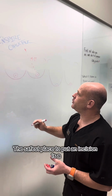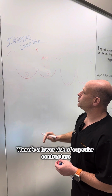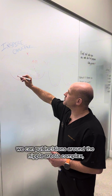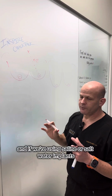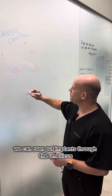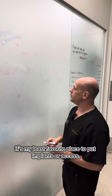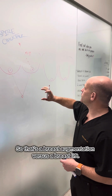The safest place to put an incision is a 4 centimeter incision at the inframammary fold. There's a lower risk of capsular contracture and a lower risk of infection with that incision statistically. However, we can put incisions around the nipple areolar complex, up in the axilla, and if we're using saline or saltwater implants, we can even put implants through the umbilicus and make the tunnel for those implants in reverse. It's my least favorite place to put implants or access. So that's a breast augmentation versus a breast lift.